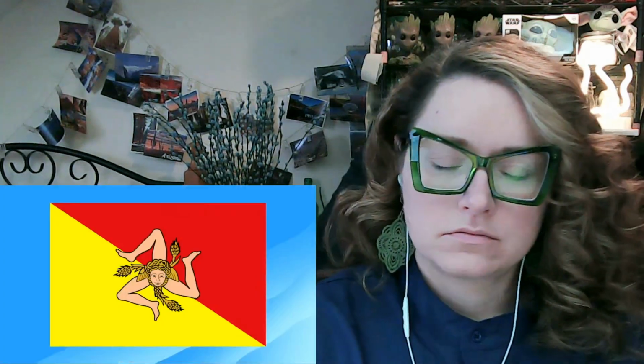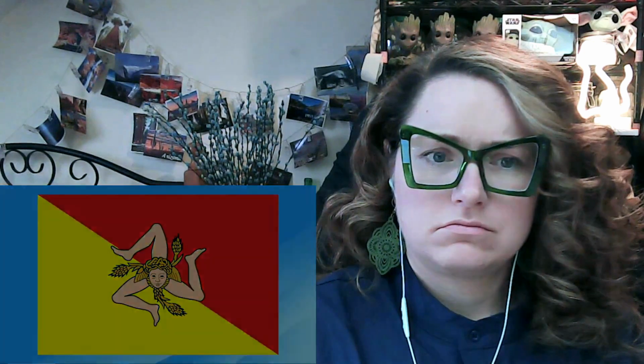Now, as I mentioned at the start of the video, it has a very odd flag. This is what it looks like. The flag has three bent legs not connected to a body. The reason for this choice is somewhat unknown. However, some sources believe that the three legs symbolize strength, movement and balance. Now, the flag of the Isle of Man is not to be confused with the flag of Sicily, which is very similar and arguably the creepiest flag on Earth.